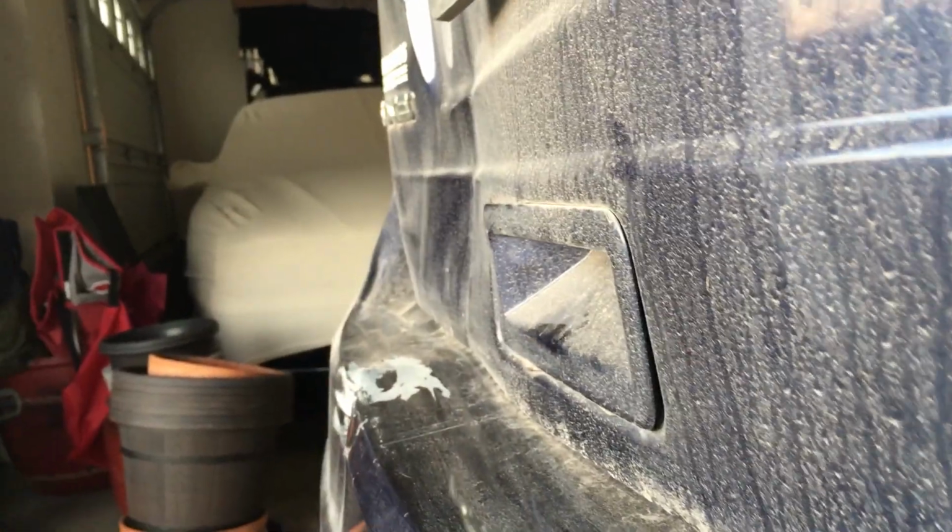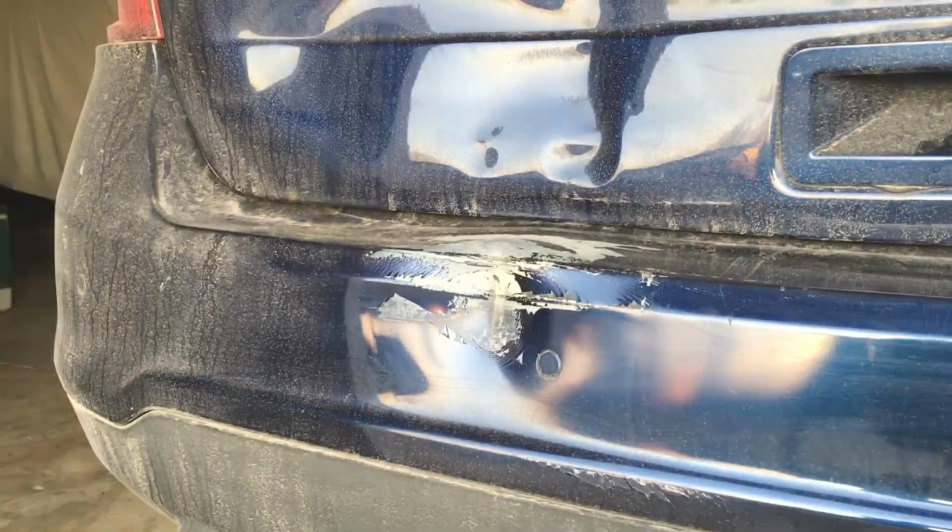Yeah, her car is filthy. There's actually a pretty sharp crease right here. Can you believe my Toyota did that? They just don't make them like they used to.